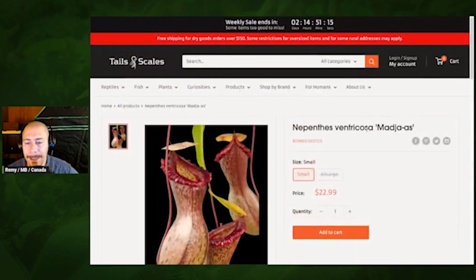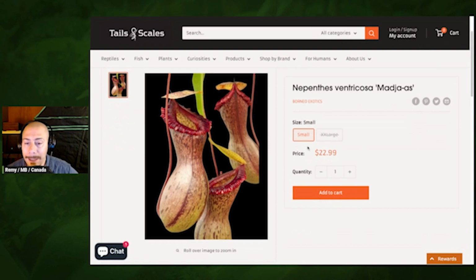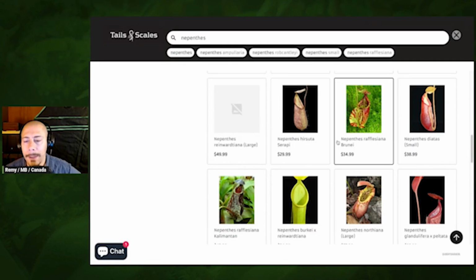Ventricosa majaas, yes, could definitely work. Not that expensive, and they will have this really cool shape, a little bit different compared to the regular ventricosa you get. Hirsuta, no. Raphezena, only if you really have super humid and hot. No, it's a lowland. You don't want that.